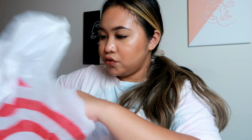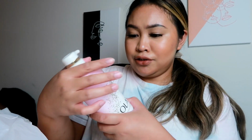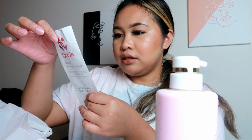And then I also got some body wash. This is the Olay body wash right there. I smelled it earlier while I was in the car. This one smells really good. I've been using the Dr. Bronner's, and I've been loving that. But then I saw a lot of people on TikTok use this body wash, and I wanted to try it, so I got it. And I believe this is $7.99. Hold on, let me look at the receipt. Yep, $7.99 for the body wash.